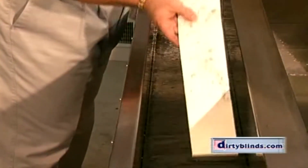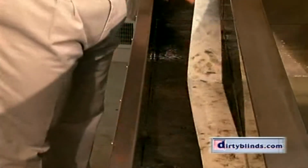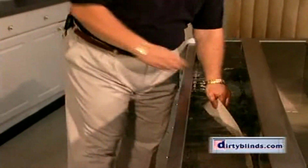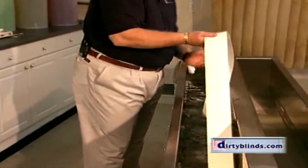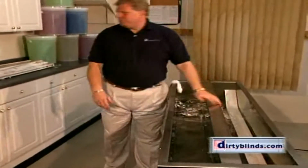What would you say that was, about 5 to 10 seconds? I'm just going to go ahead and leave that clean in the tank all by itself while we get something else going. Well, actually, that cleaned so fast, I might as well show you right now. It's pretty impressive, isn't it? We're going to put that in the rinse side of the tank.